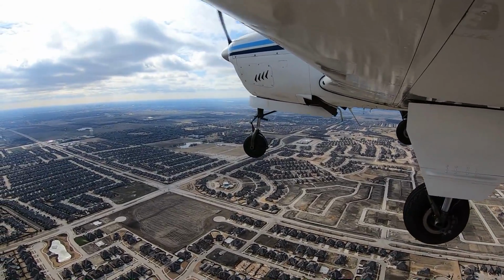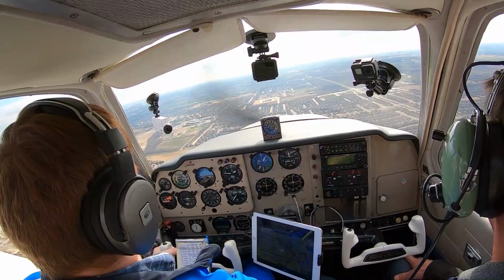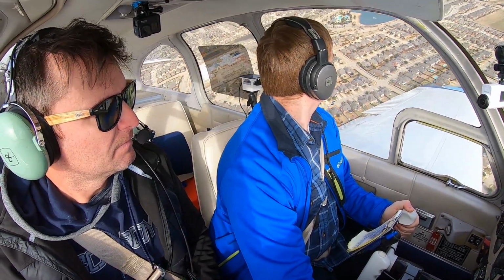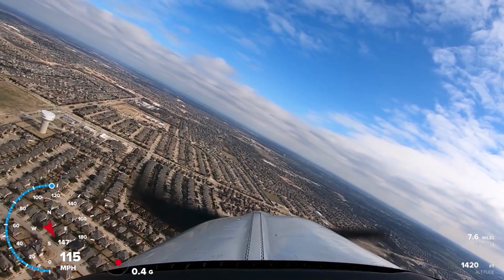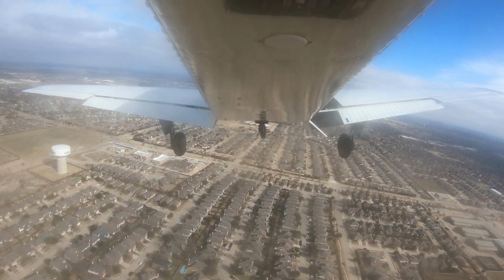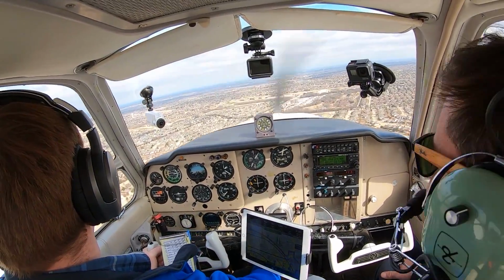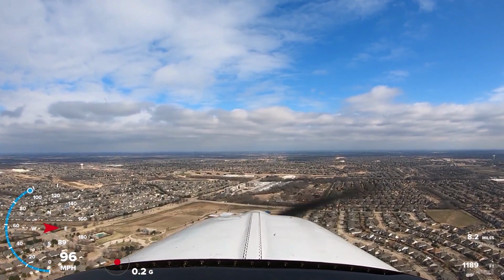Gear down, flaps going down, trim up, fuel, check. Aero Country traffic, Debonair 6024 Foxtrot, turning base 35 Aero Country. All right, with it gusting as much as it is today, we probably won't use any more flaps. That's not a problem. We're crabbing for sure.